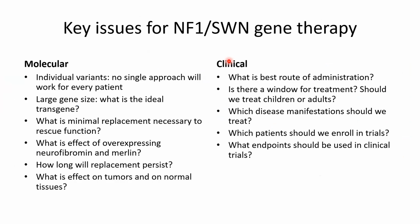For the doctors and scientists working on this, we know that no single approach is going to work for every patient because of that range of genetic variants we see. We struggle with how large these genes are. How are we going to replace genes like NF1, which is enormous? How much of the NF1 protein do we have to replace to make people better? Is it 1%? Is it 10%? Is it 100%? What happens if you get too much protein? What if you have 150% or 200%? Will that hurt somebody? If you replace these genes, how long does that last?